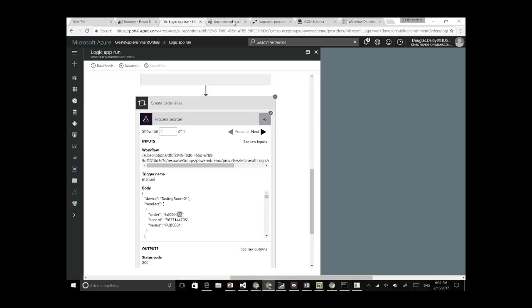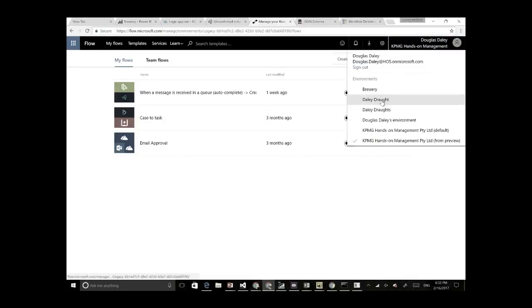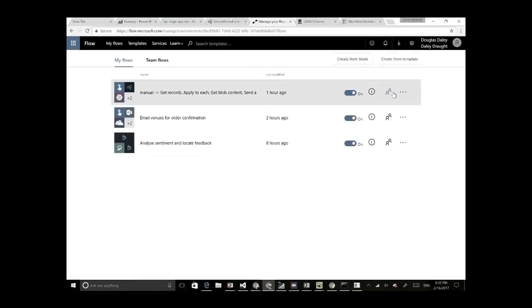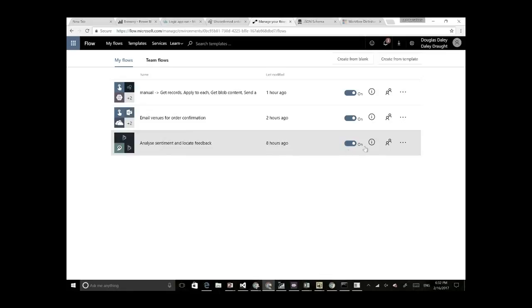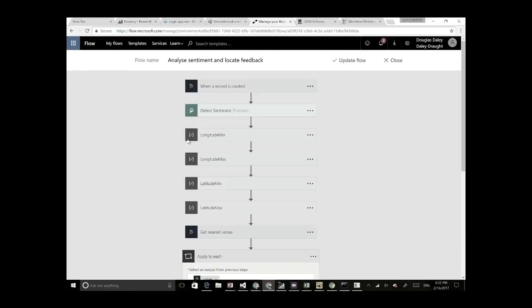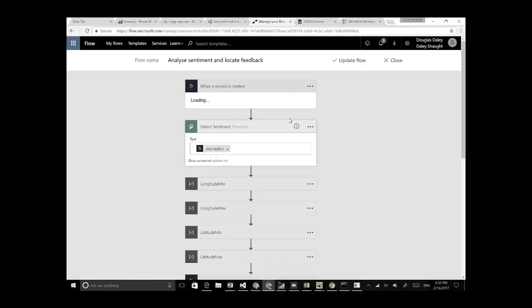And if we jump across to Flow, you'll see I've got a couple of flows that I've configured. You can have multiple Flow environments, and Flow comes as part of the licensing of Dynamics 365. If we pick up the Analyze Sentiment and Locate Feedback flow, what you'll see in here is just a very simple cloud workflow. We're saying when a record is created in Dynamics 365, and this Dynamics 365 connector already exists within Flow, there's another connector into the sentiment analysis within Flow.